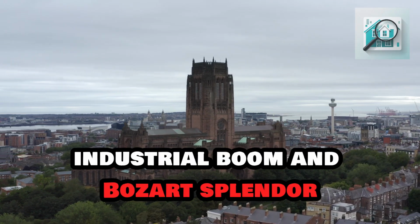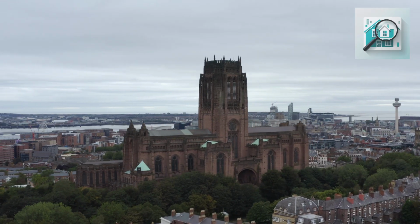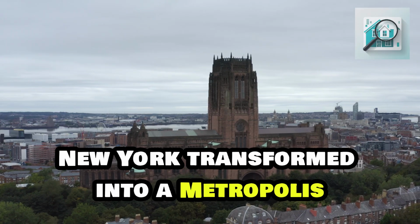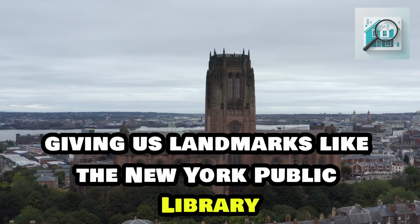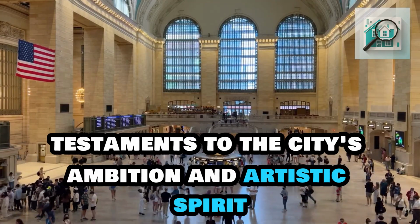Industrial boom and Beaux-Arts splendor, late 1800s, early 1900s. With the Industrial Revolution, New York transformed into a metropolis. The Beaux-Arts movement added elegance to functionality, giving us landmarks like the New York Public Library and Grand Central Terminal, testaments to the city's ambition and artistic spirit.